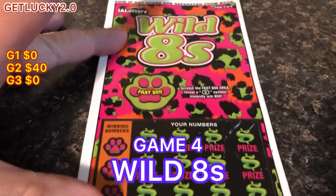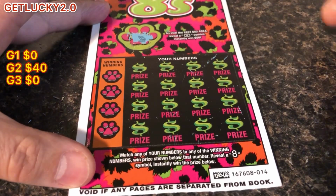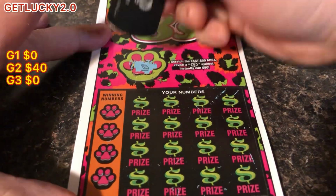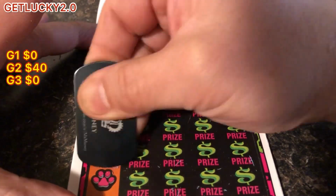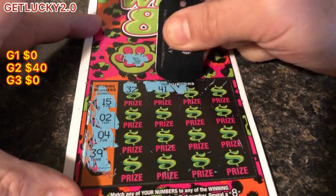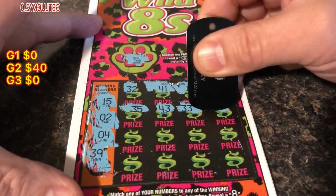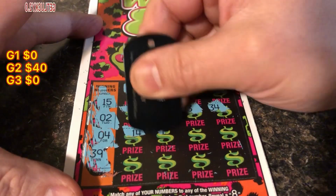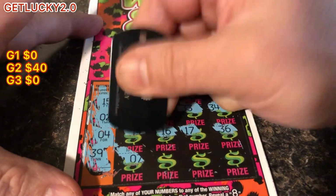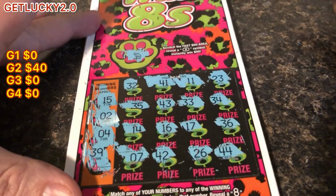Wow, 8, same thing. So, fast 50? Nope. So, the 8 symbol, win the prize instantly. Okay. Winning numbers, number 15, number 2, number 4, and number 39. 32, 41, 11, 23, 35, 43, 33, 34, 14, we got that 15th one off, 16, we got the 15th one off, 17, 36, we got 39, 07, 42, 26, and 44. This game is also not a winner.